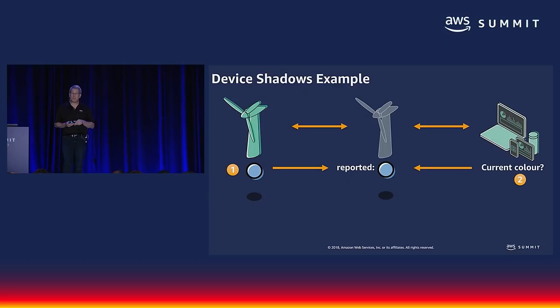Now an application can actually poll the shadow and ask, what is the current color? So it's going to poll and look at that reported state, because that's the last time the device actually reported something. They'll get that color blue back. We don't like blue. We want to set it to red. So the application, instead of writing directly to the thing, is going to update the desired state of the shadow document to red.